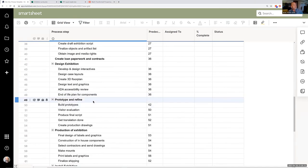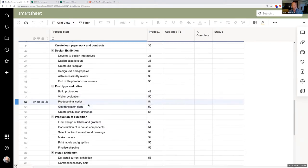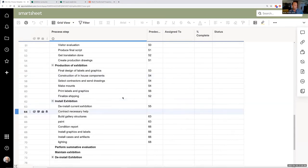We build prototypes, get these in front of visitors, see if they're using the interactives the way we thought they would. Get any translation done. We are doing our exhibitions in dual language now, English and Spanish. Then it goes on to production of the exhibit, mounts, labels, graphics, what's going to go in the case, where it's going to go. And then it goes into install and then deinstall. So that's kind of it in a quick nutshell.